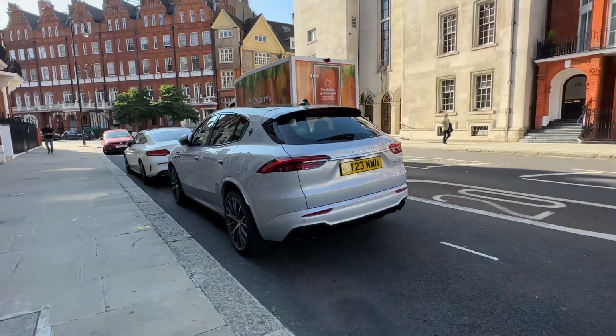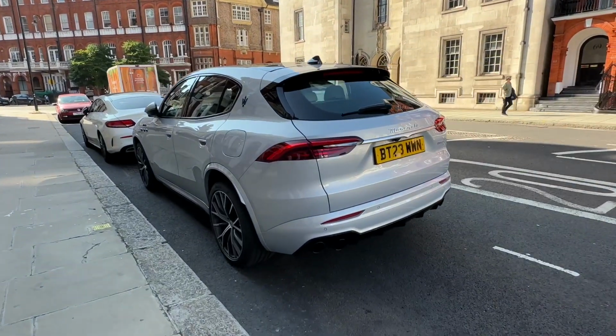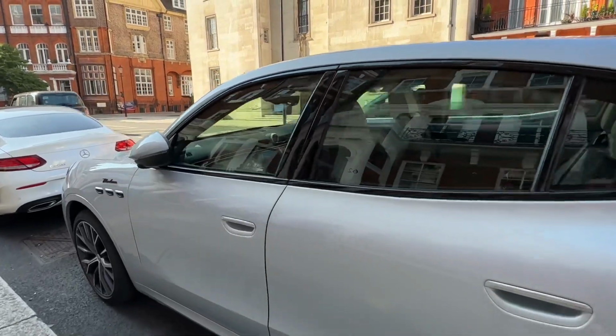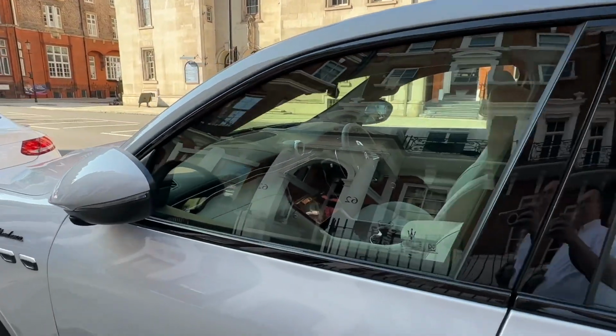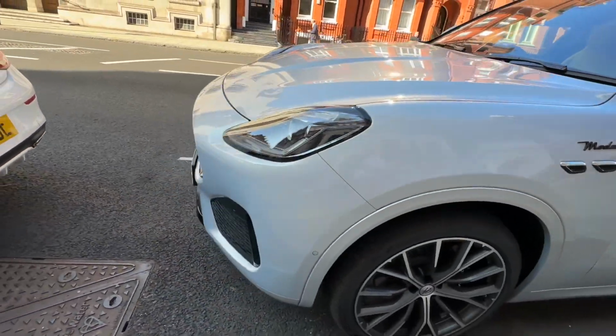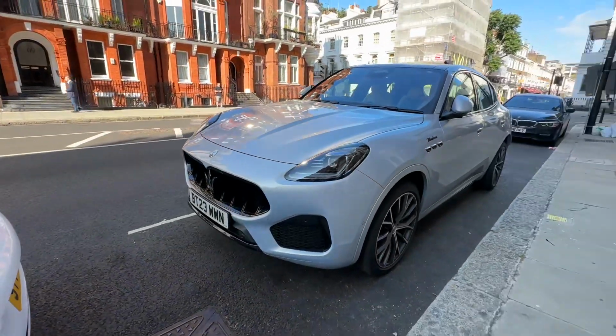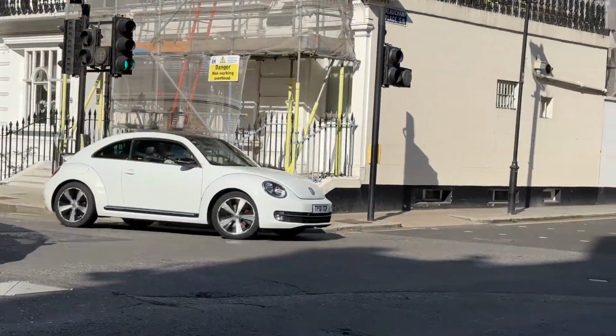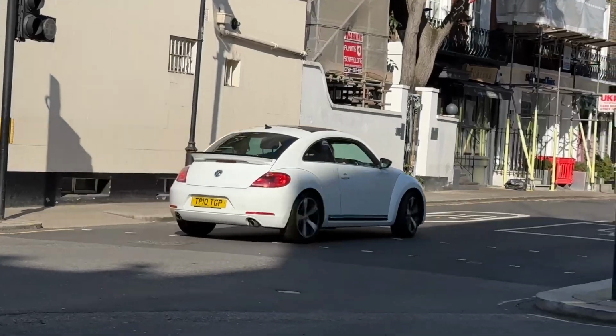It's their SUV model, which you would have thought would have sold like hotcakes, but really you don't see them much at all. This is an even rarer facelifted model in more modern spec. I think they look really quite nice, and I think it'll be interesting to see if they become a classic in the future. Hello, new Beetle. You look fun. Zoom, zoom.